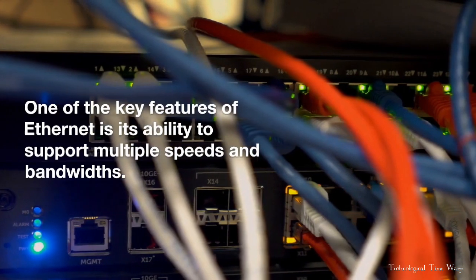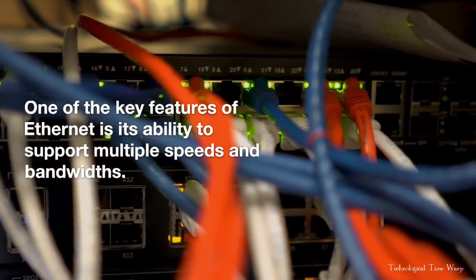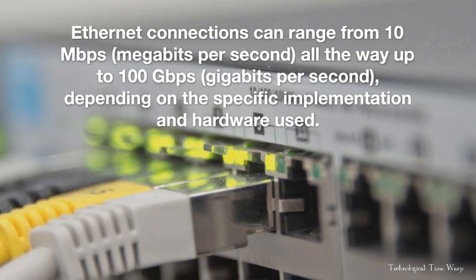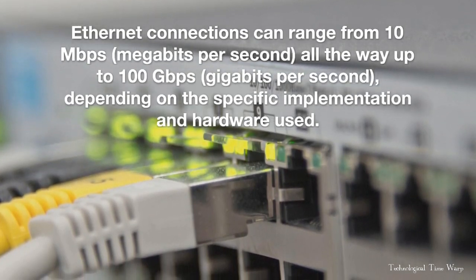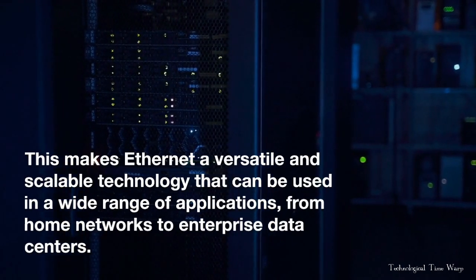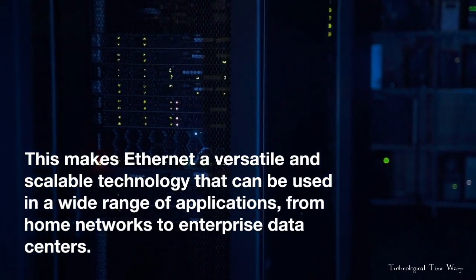One of the key features of Ethernet is its ability to support multiple speeds and bandwidths. Ethernet connections can range from 10 megabits per second all the way up to 100 gigabits per second, depending on the specific implementation and hardware used. This makes Ethernet a versatile and scalable technology that can be used in a wide range of applications, from home networks to enterprise data centers.